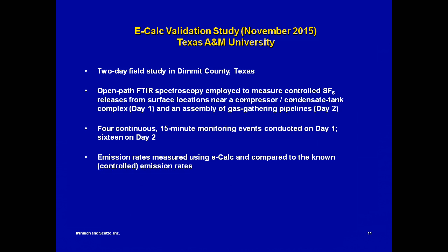Okay, so I want to just briefly talk about some validation work we did recently. A 2-day field study in Texas. We used OpenPath FTIR to measure controlled SF6 sulfur hexafluoride releases from surface locations approximating or near a compressor condensate tank complex on day 1 and from gathering gas pipelines on day 2. 4 continuous 15-minute events were conducted on day 1 and 16 on day 2. And emission rates were measured using E-Calc and then compared to the known or controlled emission rates for SF6.